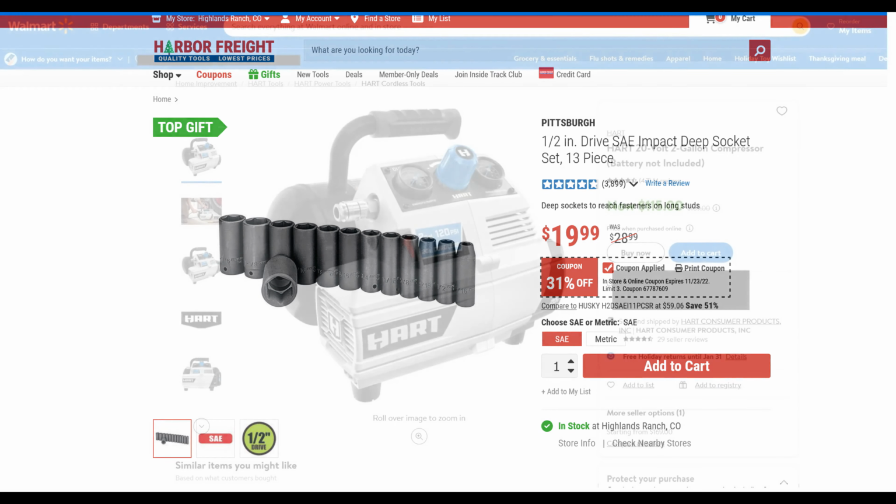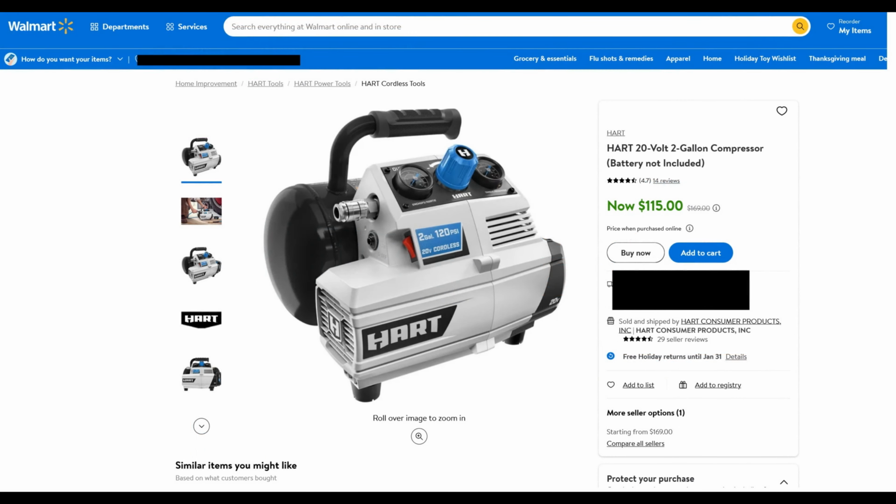Moving on. Okay, moving over to Old Wally World, aka Walmart's website, we have a 2-gallon Hart air compressor, which is battery operated. Now, this particular tool only runs at $169 most of the year, but right now is running at $115, which I think seems to be a fairly good deal. And so if you're in the need for a battery operated air compressor and you already have some Hart batteries, this might be worth taking a look at. With that being said, let's move on.